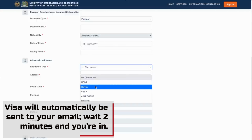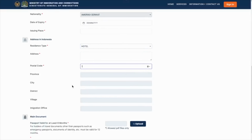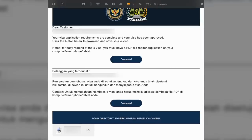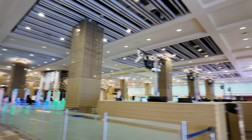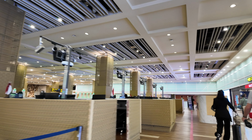The nations like US, UK, Europeans, the majority need to have a visa. Only Asians, some of the nations in Asia, are not required to have a visa on arrival. As you can see, the e-visa stands are really empty and it will cost you maybe 3 minutes to walk through.